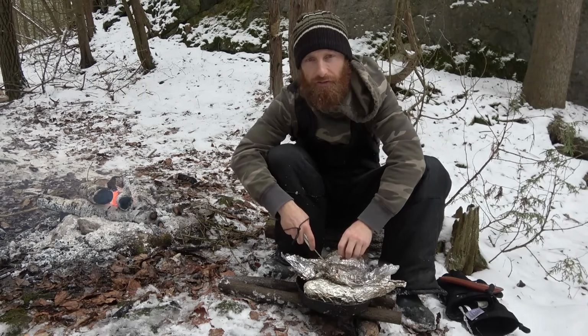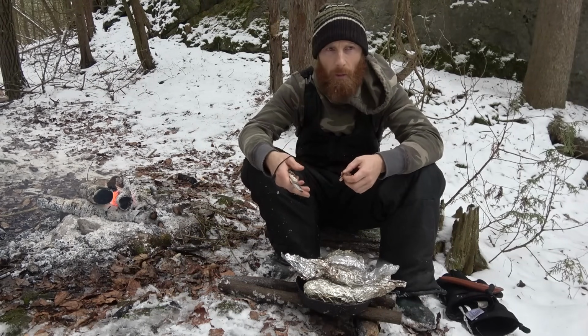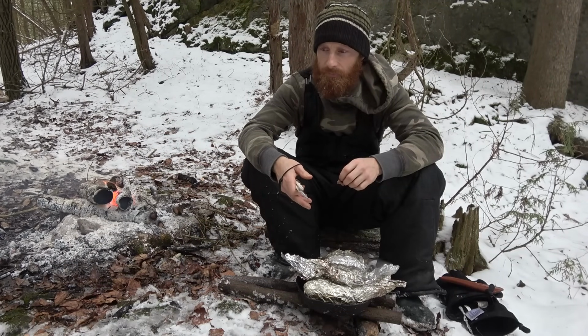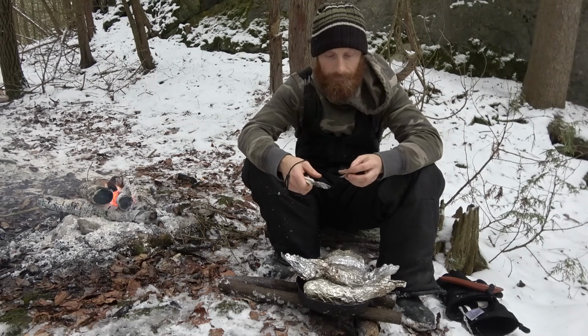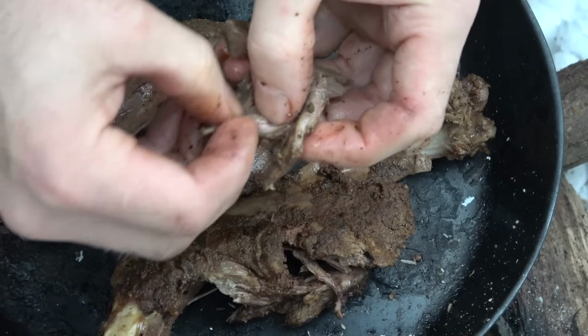The fox had a faint smell to it, like animal, a distinctive smell, one that I had never smelled before. So it's hard to describe, I should say. It's a red meat. Geez, I don't know what to say about it.